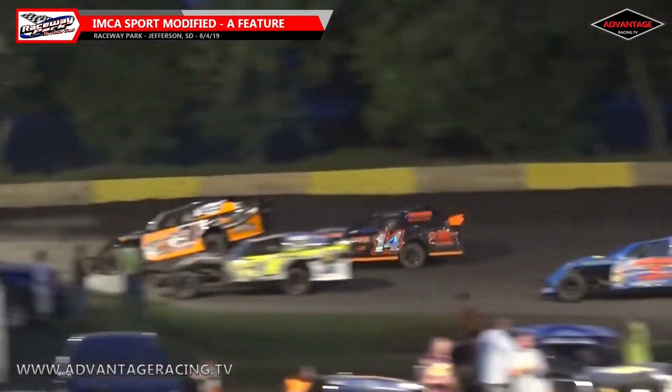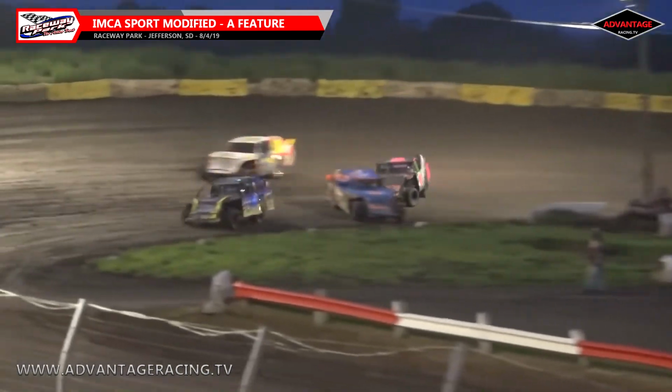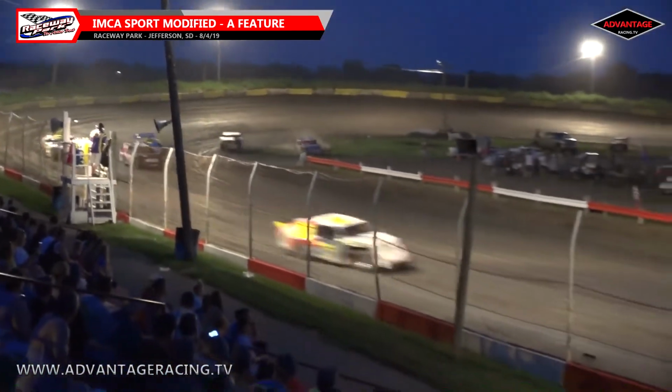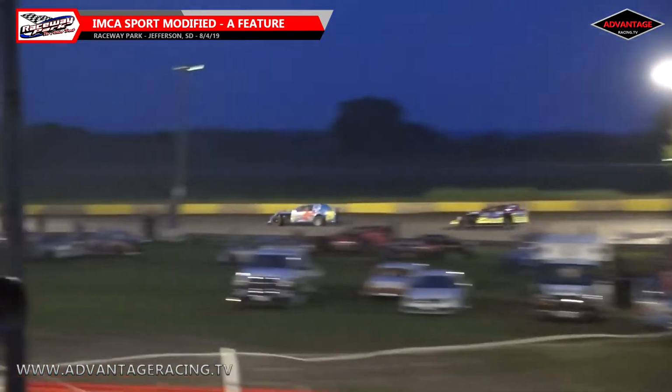He's going to be, oh, contact! Contact between AJ Bowler and Seth Penny coming off of turn number two. Seth Penny's going to pull to the infield. We got a couple cars around in turn number three. We're still going to be green.